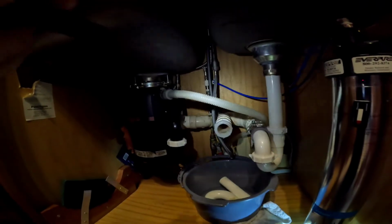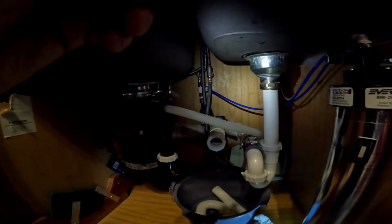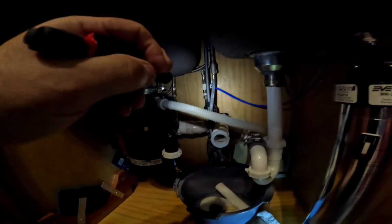Alright, so I'm at this house. The problem is a kitchen sink stoppage. We got 2 traps and a garbage disposal. This is an older house, but it looks like PVC in the back all the way through.